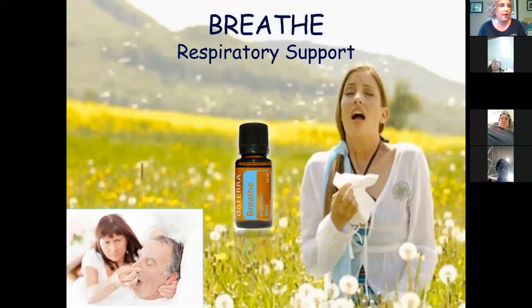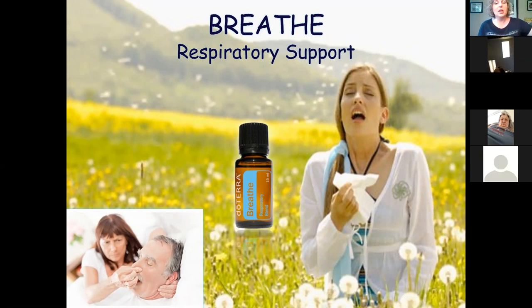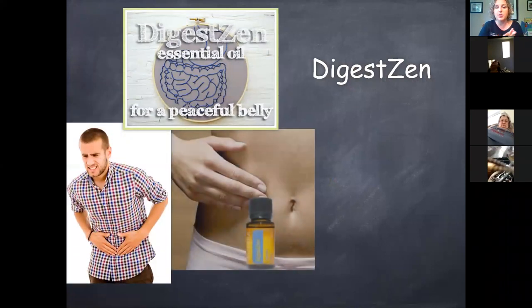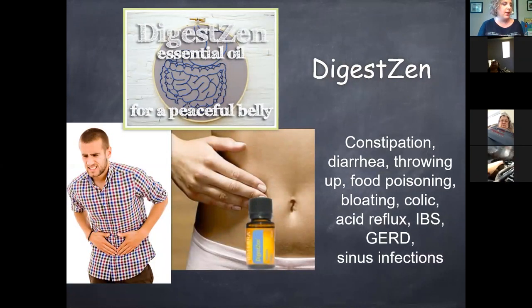I recommended this to a gal I worked with day before yesterday, and then I saw her yesterday. She's like, oh my gosh, it works so good, but now the problem is everything's draining down the back of my throat, so I have a sore throat. I'm like, but that's good. Things are moving. Things are draining. And we can support your sore throat with lemon and On Guard. So it works really, really good at getting the sinuses open and helping things move, and also helping open up your lungs. All right, digest, and, oh, Breathe is amazing in diffusers at night if you get that little tickly cough. I love to diffuse it at night.